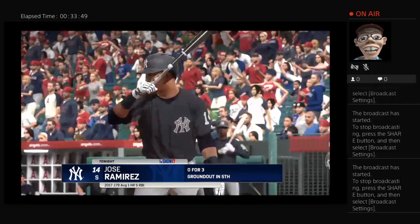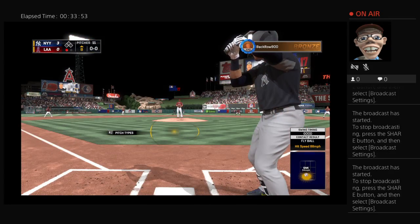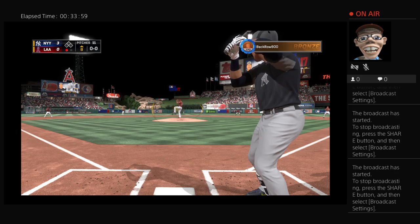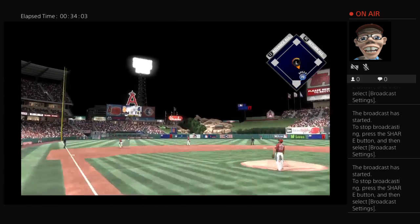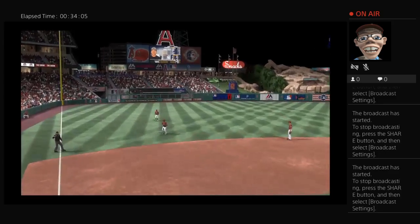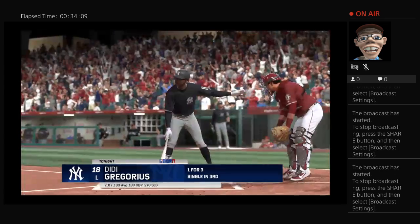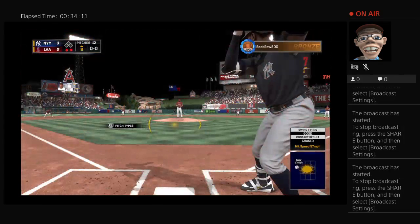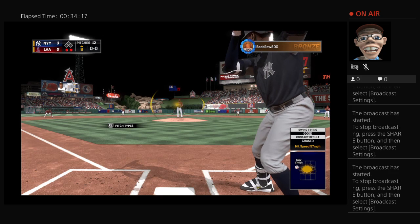Now at the plate, Jose Ramirez. 0 for 3 with a couple of strikeouts for him to this point in the ball game. And now the second pitch of the inning is popped up over on the left side of the infield. Fernandez backs up and takes care of it. 2 away. Digging in once again, Didi Gregorius. He's working on a 1 for 3 thus far.